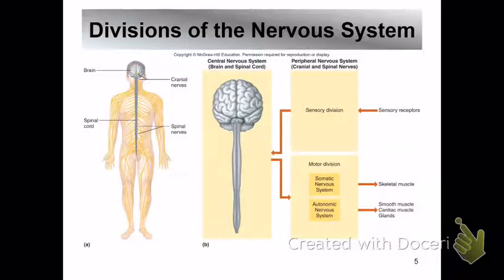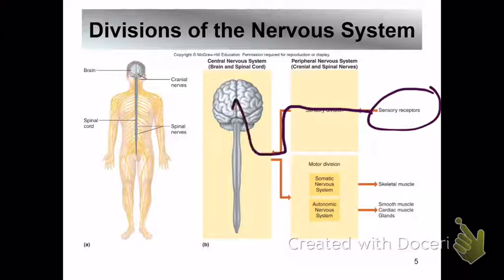Okay, so looking at this, you can sense things. You can see, you can taste, you can touch, you can feel, you can hear. You can smell. I think I said one of those twice. Anyway, you know your senses. So let's say you hear something, sensory. It goes in and your brain interprets it. So that's one thing that your brain does. It receives the senses.